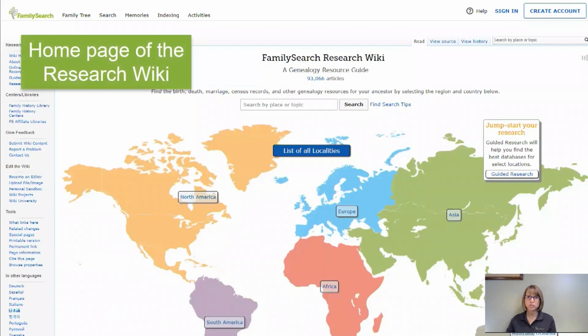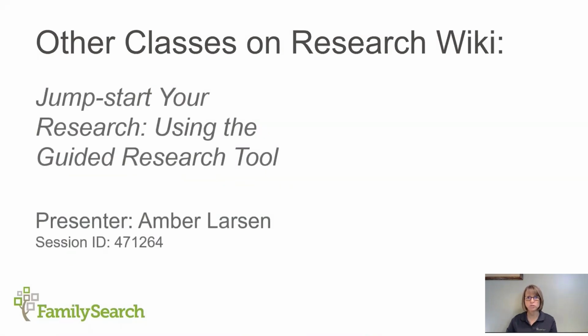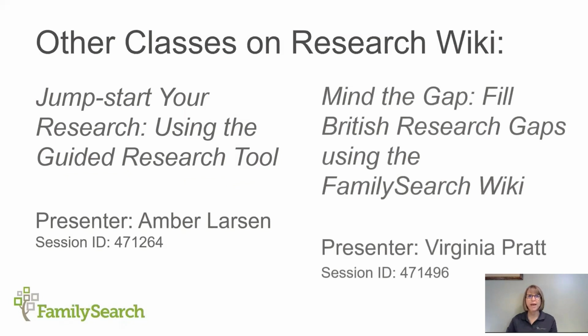From here, you can use the buttons to navigate to the country, or you can type in the location into the search field. Oh, and before I go, there are 2 additional Research Wiki classes that you can view to learn more on how to use the wiki and overcome your research obstacles. That is Jumpstart Your Research Using the Guided Research Tool, and Mind the Gap: Fill British Research Gaps Using the FamilySearch Wiki.